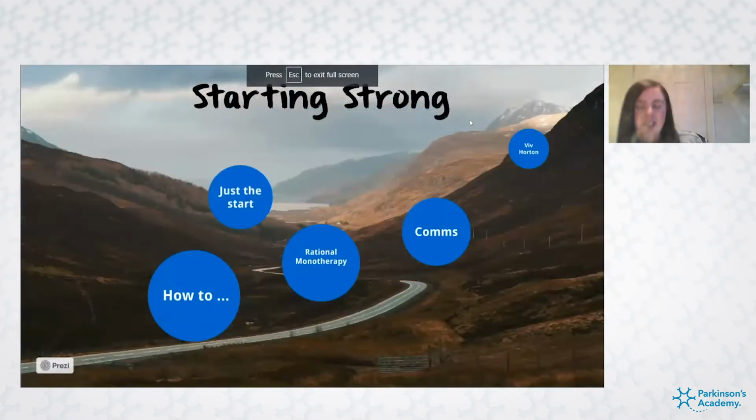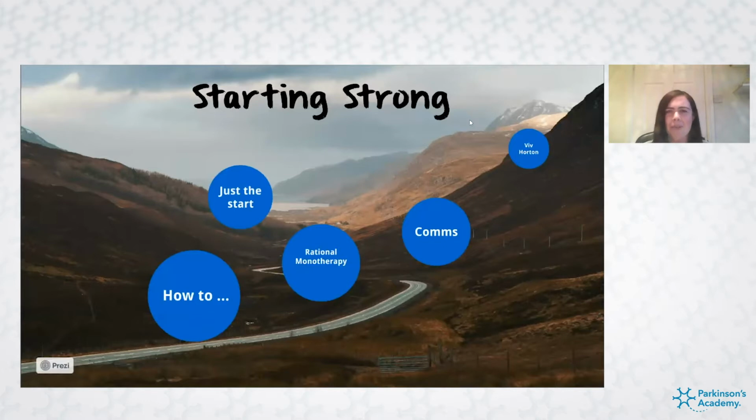Viv. So I was asked to do just a bit of a session about commencing Parkinson's medication and hopefully how to do that well. I'm Viv, I'm a pharmacist by background, and I'm fortunate enough to work with Archie in the movement disorder team at South Tees.